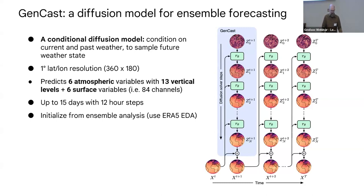And we roll it out to 15 days at the moment. It can go for longer without blowing up horribly. That's still an area we're exploring. And at each step, you can see in this diagram, you're iteratively transforming some noise. You've got some noise that you're transforming step by step using the solver of the reverse diffusion to take you down to a delta against your previous step, that you add onto your previous step, and that gives you your next weather state, and then rinse and repeat.